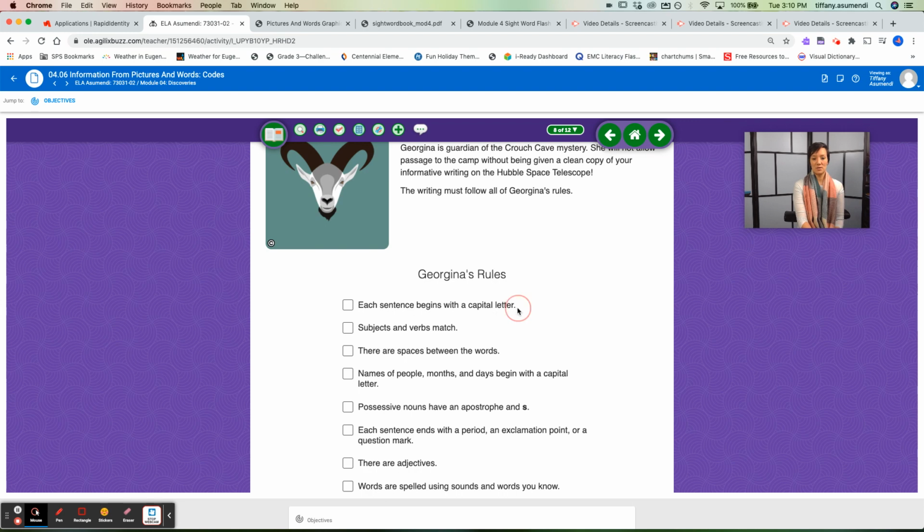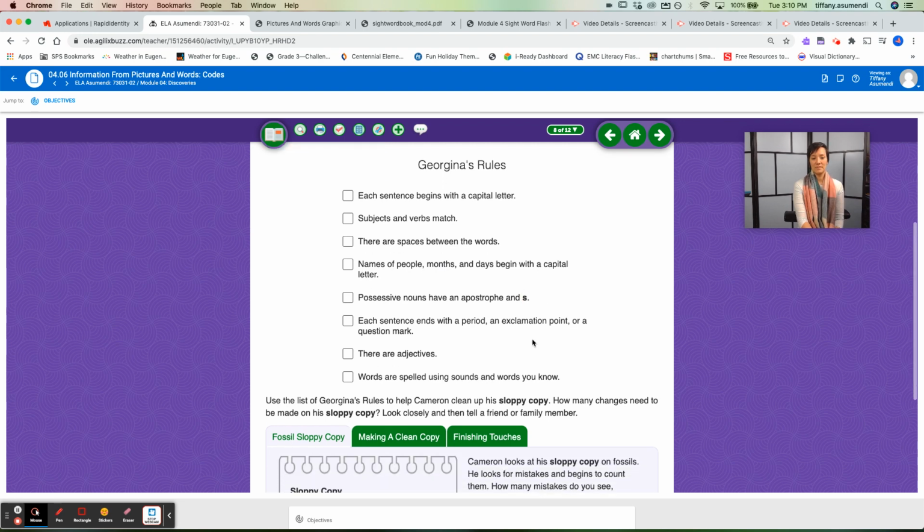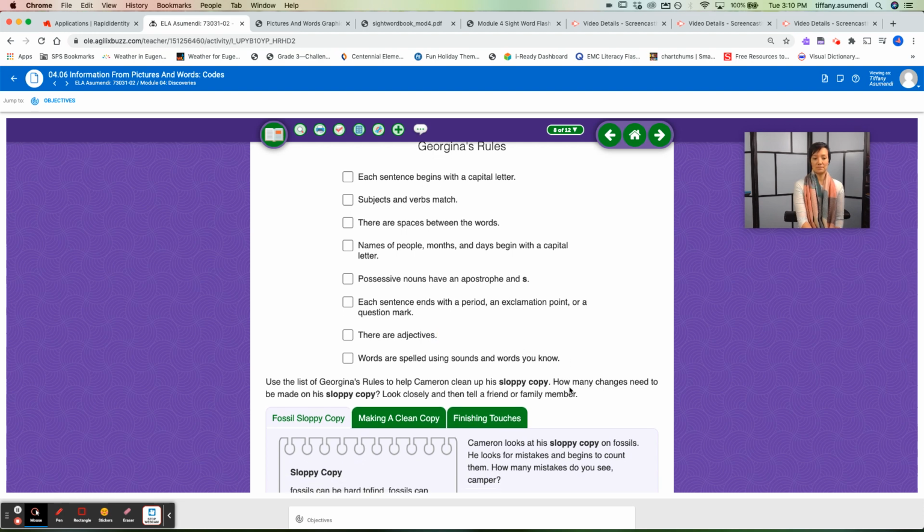Each sentence begins with a capital letter. Subjects and verbs match. There are spaces between words. Names of people, months, and days begin with a capital letter. Possessive nouns have an apostrophe and S. Each sentence ends with a period, an exclamation point, or a question mark. There are adjectives. Words are spelled using sounds and words you know.